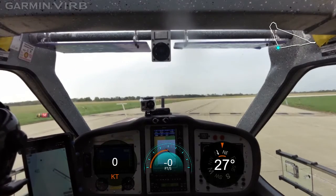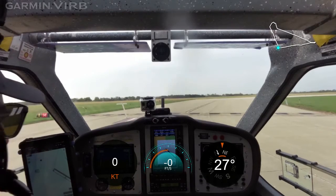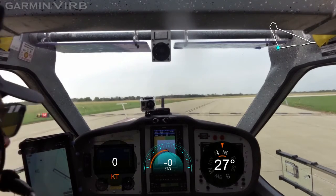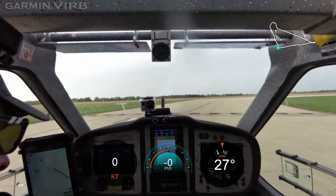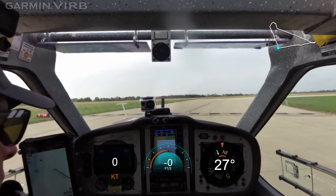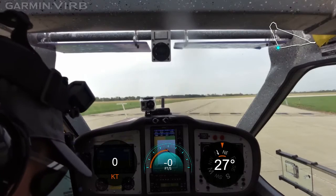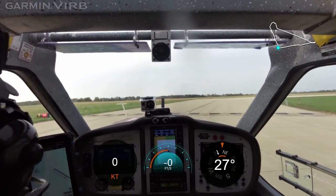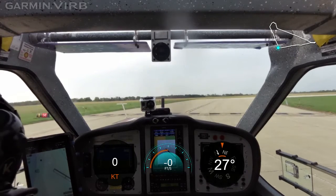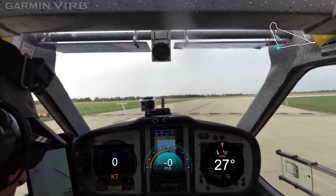747 Juliet Delta, holding short 14, ready for takeoff. I'd like one more loop around the pattern and another full stop taxi back, please. 747 Juliet Delta, runway 14, clear for takeoff, report left base. Clear for takeoff, 14, report left base. 747 Juliet Delta.